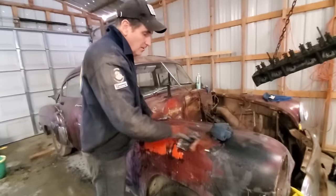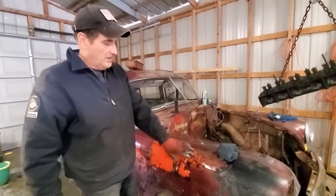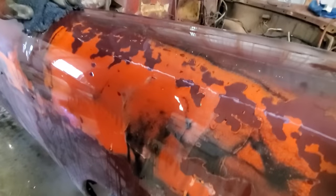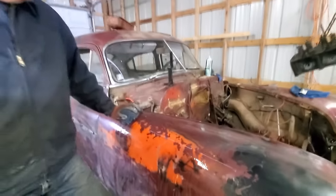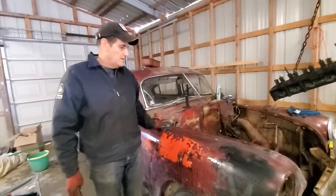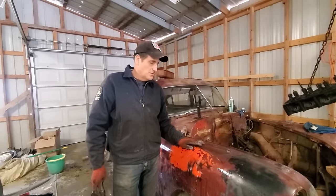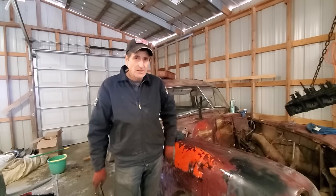How are you doing with that orange? It's really thick, isn't it? It's very, very thick. It's probably as thick as the factory paint. Yeah, with runs in it and everything. So I'm going to see if I can find my wet or dry 800 pads for the DA. We're going to hit this with the DA and see how it works.